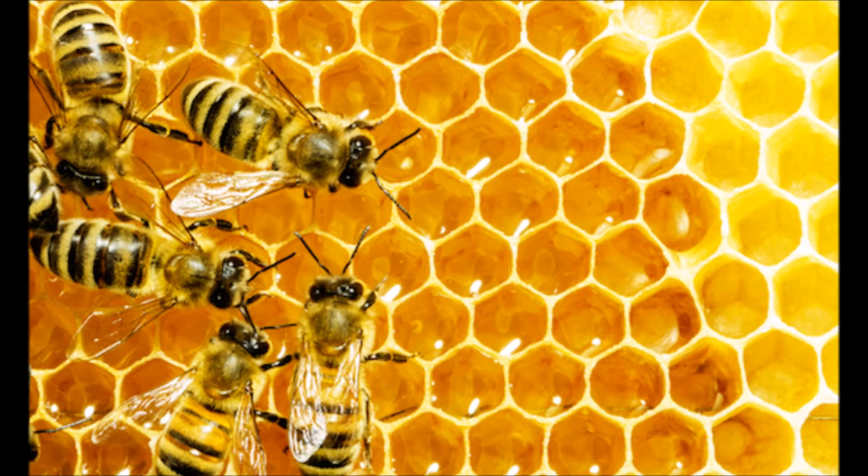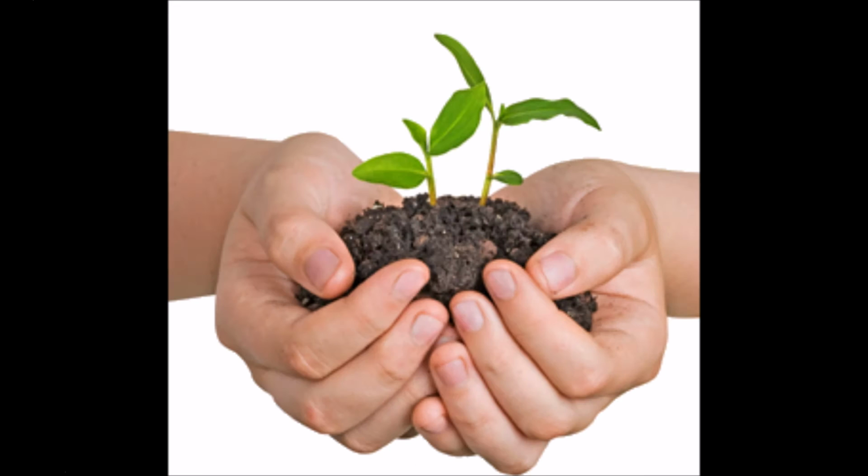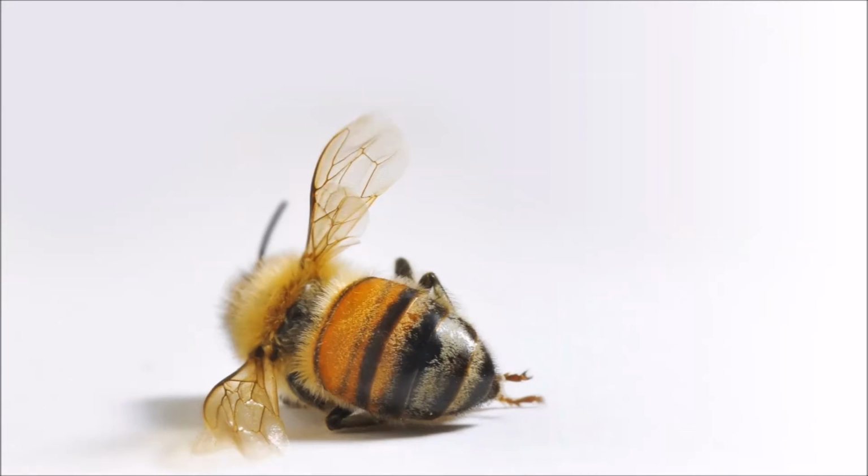In America, studies have shown scientists and beekeepers to have found a combination of factors, both human and environmental, that could result in the honeybees eventually becoming extinct in America, if not the world.